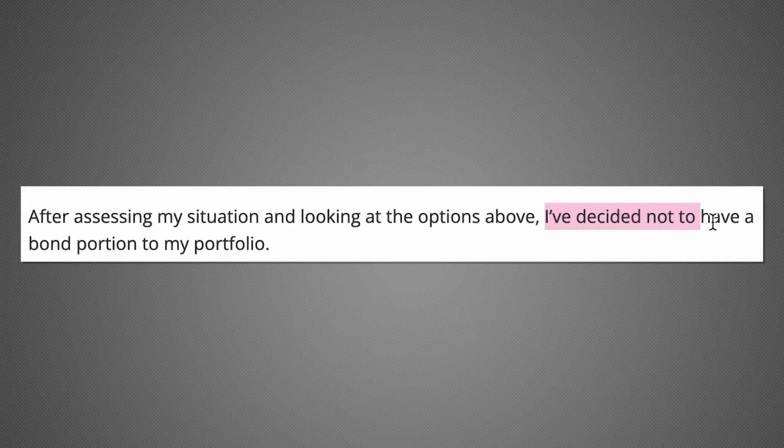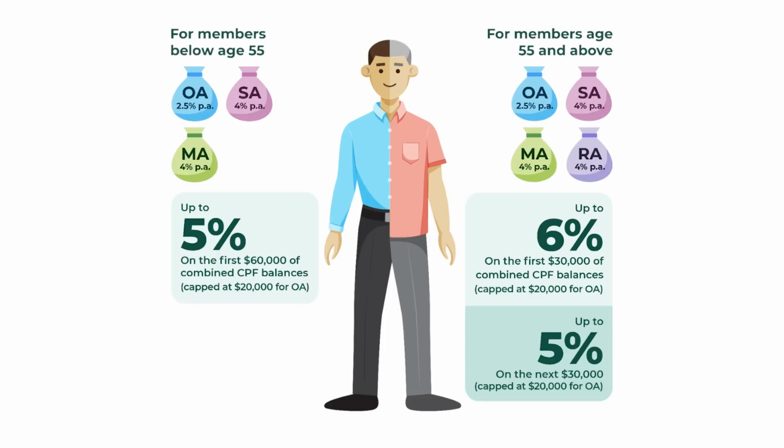However, Firepath Lion decided not to invest in a Singapore bond fund because as Singaporeans, we have something similar to a bond fund, and that is CPF. So technically, every month, we are already investing 20% of our money into the CPF, which gives us a steady bond-like interest of up to 6%. So you can totally skip the bond fund if you want.